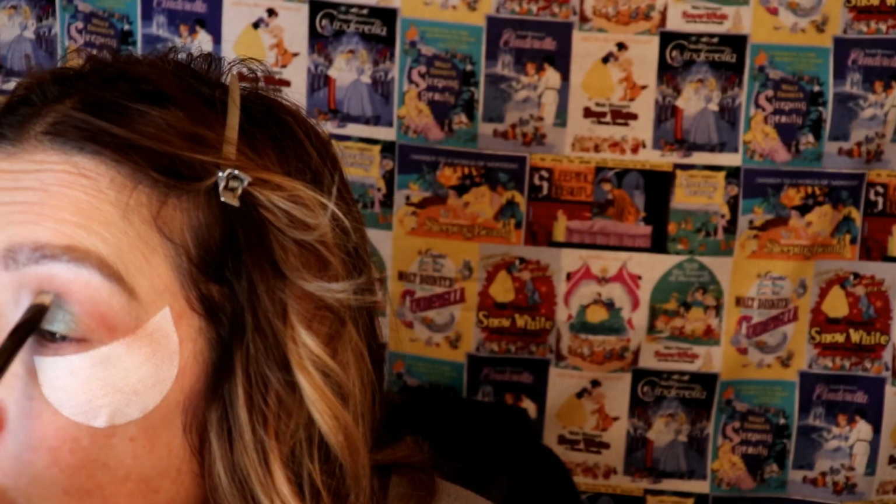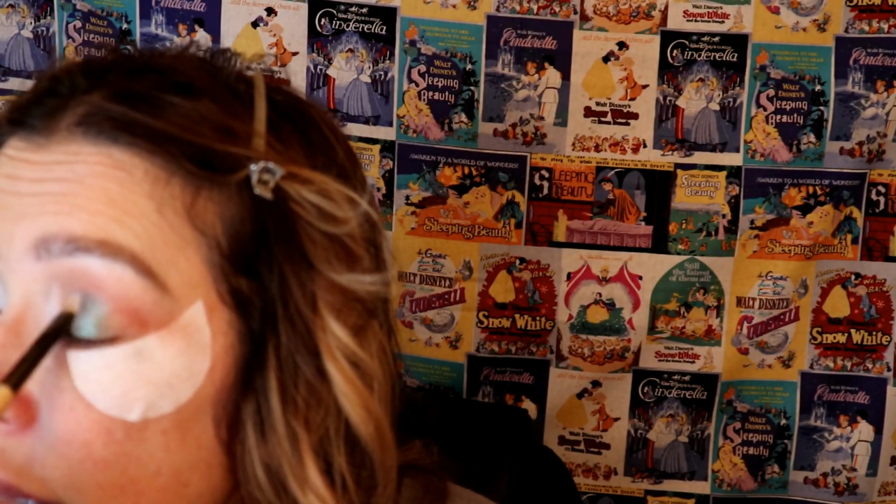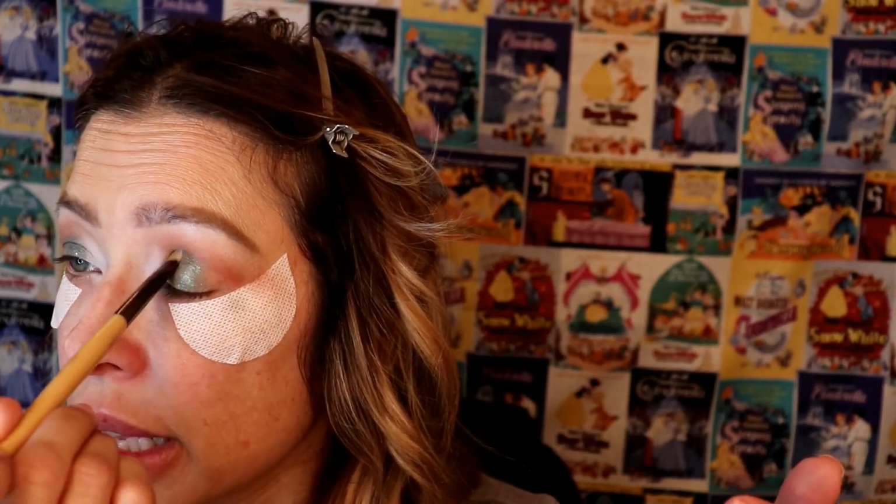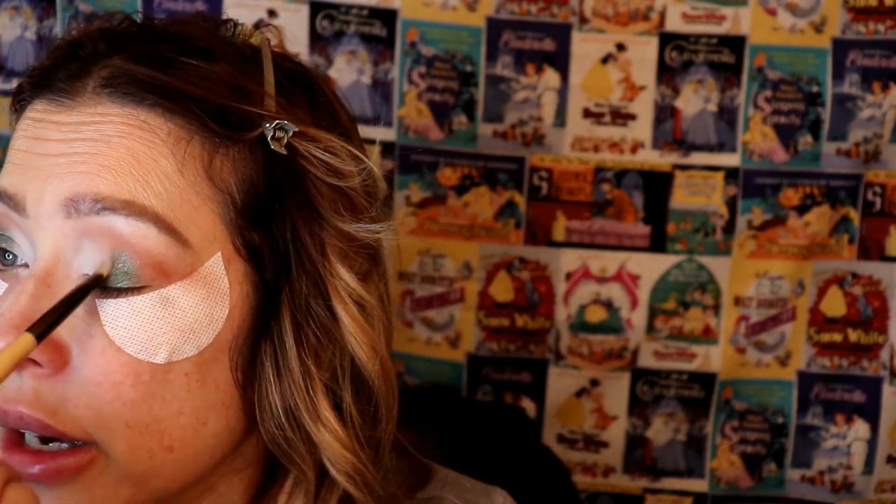And then I'm going to take a synthetic brush and really try to work that in a downwards motion, blending that white and the green. So it's not just white, green, I want it to fade together. So I'm going to try to just blend it down. It's a little bit harder because it's cream. It's not like blending a powder and a powder. So you have to work at it a little bit.